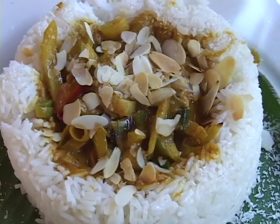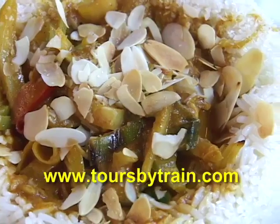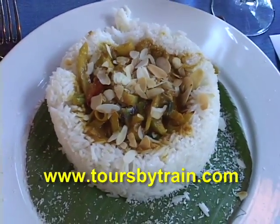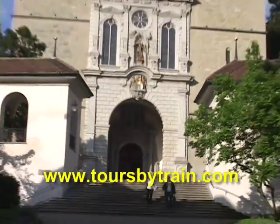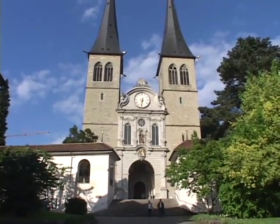The Hofgarten Restaurant is right over near the Hofkirche. We'll show you in a moment, near the Lion Monument. It's kind of on the edge of town, so you would have to walk over here. It's about a 10-minute walk from the center of the historic district, but that's easy enough to do.